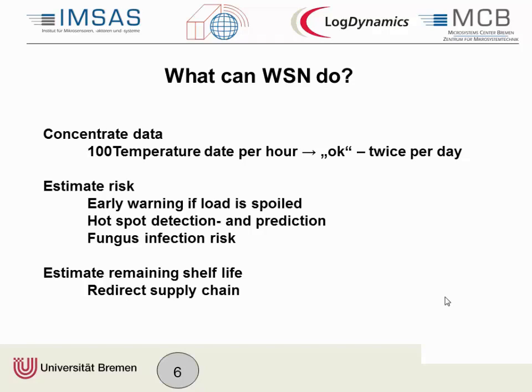The next topic is estimating risk. Early warning if there are problems. A warning if there are hotspots. This means part of the bananas start ripening and emit heat. And a warning if there is a fungus infection in the container.